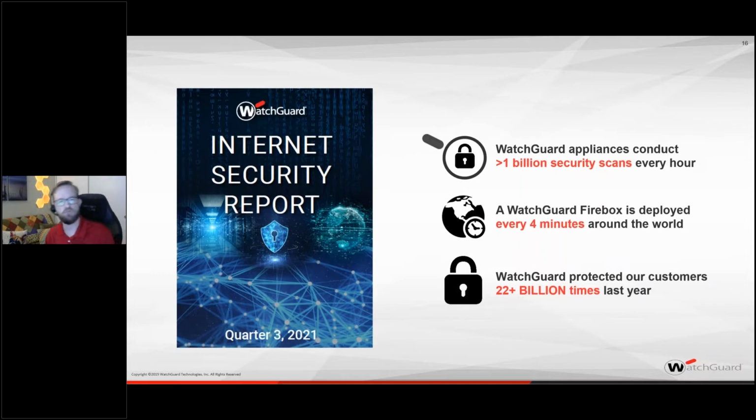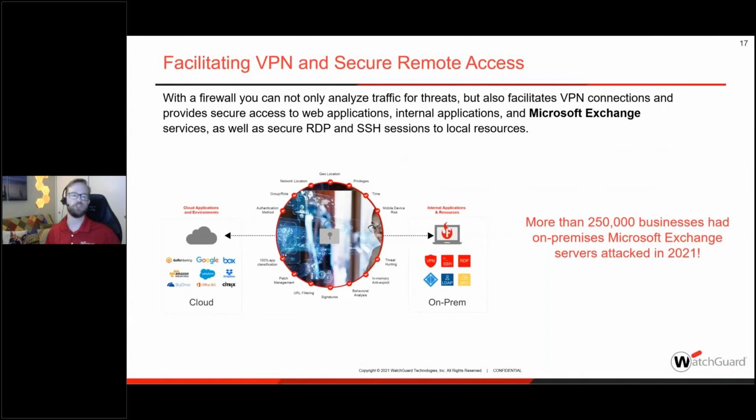And so, one of the first important functionalities around the firewall is this idea of facilitating VPN and secure remote access, right? With a firewall, you're not only able to analyze traffic for threats, but you can actually improve the security, privacy, and connectivity of your users by managing and providing all of those VPN connections to provide secure access to things like web applications, internal applications, Microsoft Exchange services, as well as RDP and SSH sessions to local resources.